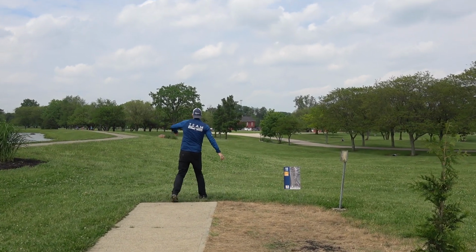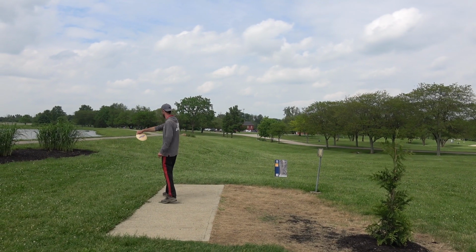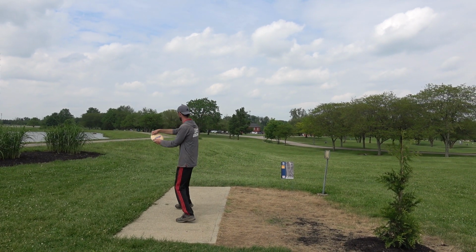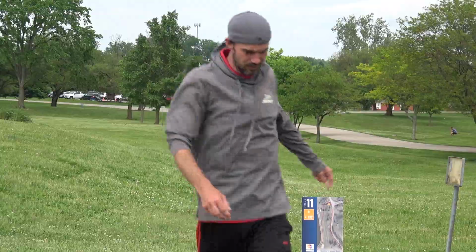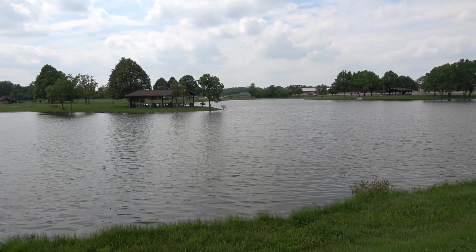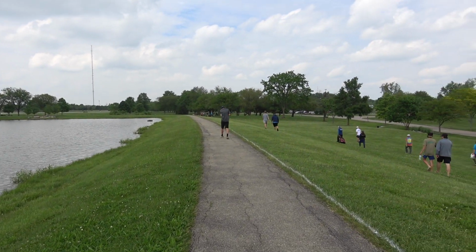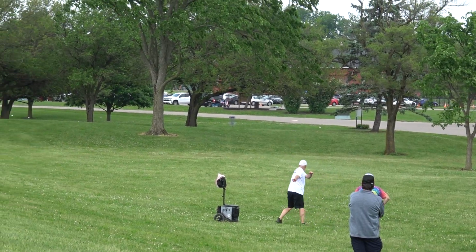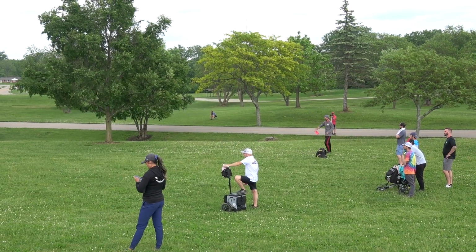Tony wants this birdie. There you go. And that's a nice pump to put him in good position to go around that wall of trees on the left side. Still take a good shot. And that one came out just a little lower than he expected it to. Hole 11 plays at 3.92 on the day. And just misses the gap by a few feet.